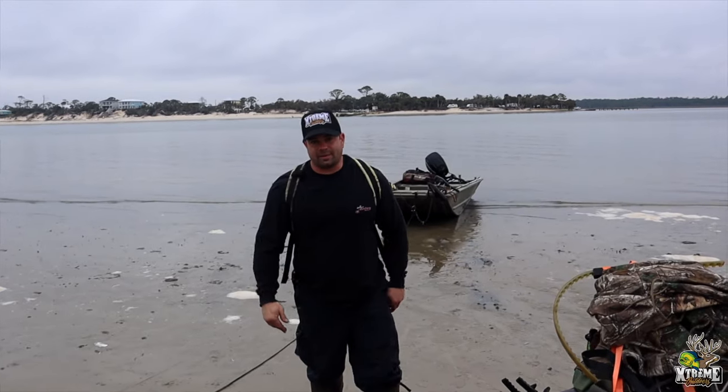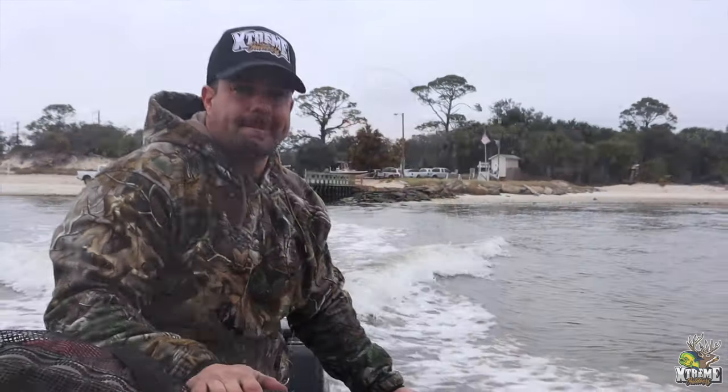We have arrived at St. Vincent Island in the Panhandle of Florida. Off to a rough start. For some odd reason, the boat was running like a champ at the house. We got here, and it didn't want to start. It wasn't a gas issue. It looked like it was a toggle switch on and off issue.